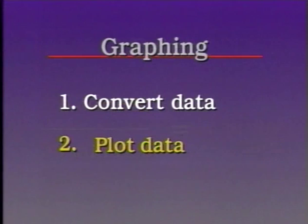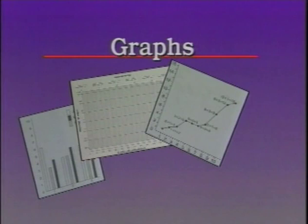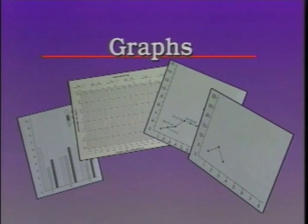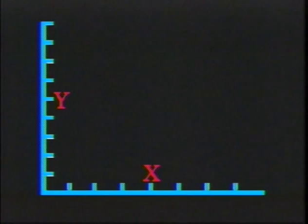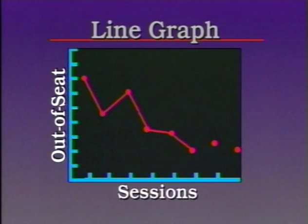Graphs come in all sizes and shapes. Bar graph, ratio graph, cumulative graph, basic line graph. But the most frequently used tool for displaying data is the basic line graph. First, draw an X and Y axis. Label the lines of the graph to show the behavior in time. After labeling, plot the converted data points. Each data point is placed at the intersection of the session and level of behavior.